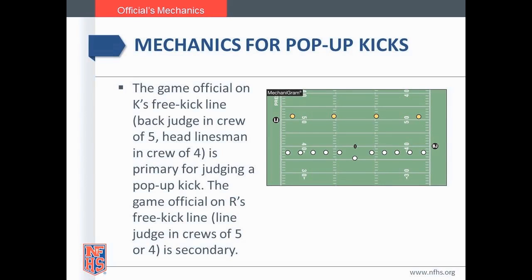Just a quick recap. Mechanically, it's going to be primarily the responsibility of the line judge and the back judge in a five-man mechanic for determining the legality of these kicks, or if it is illegal as a result of a kick immediately into the ground that resembles a kick directly off of the tee.